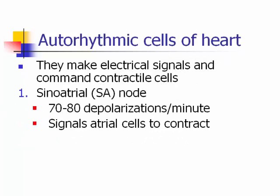They just do this. Now, this number is different in different books. I want you to know my number. That's how it is, right? Each class, the teacher asks for a different number, so you just do what he or she says and you're done. The sinoatrial node in my class goes 70 to 80 depolarizations per minute. This then signals all of the atrial cells to contract.